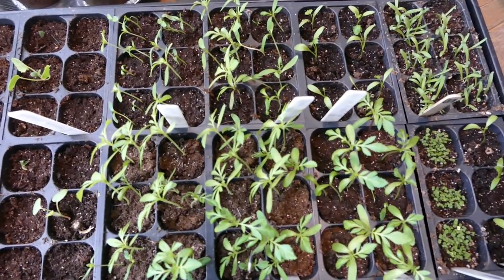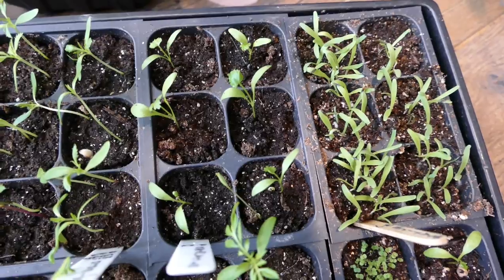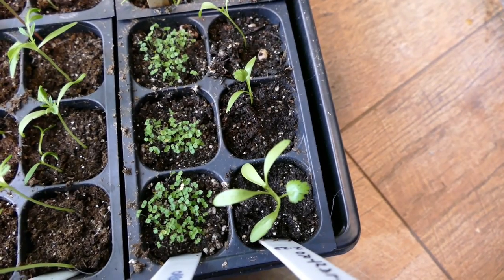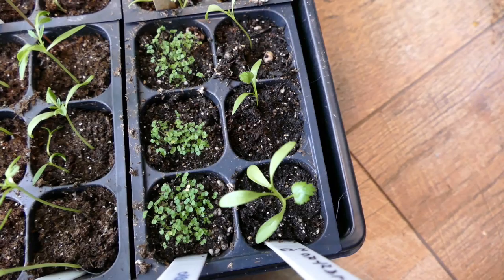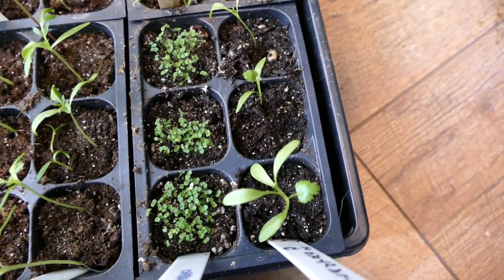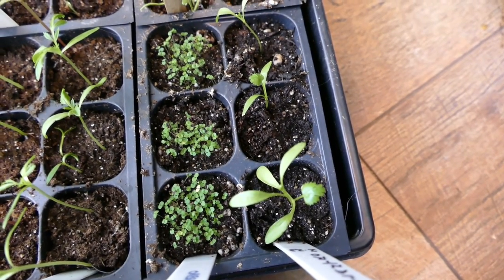The marigolds. Cilantro. A couple more cilantro plants, and the oregano. Now, I'll tell y'all, I am firmly in the cilantro tastes like soap camp, so nope, I don't want to eat it. But someone here likes it, so we're going to grow it.